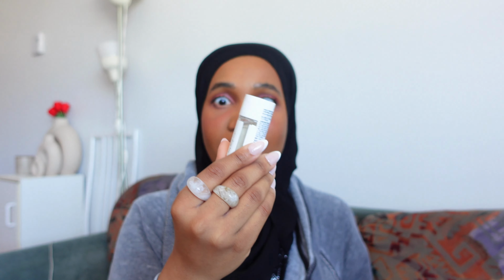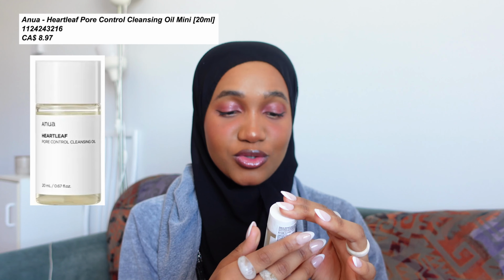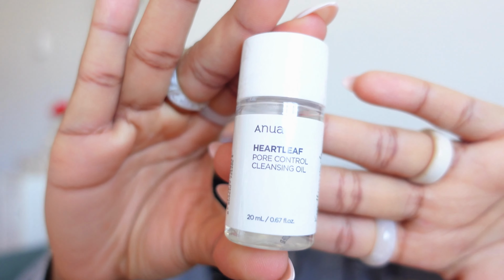Next we have, wow, that is so small. We have the Anua Heartleaf Pore Control Cleansing Oil. I decided to get a mini just to try it. I prefer trying first and then later I'll probably purchase the bigger bottle. This is a 20 milliliter. I decided to get it to see if it's worth the hype. It's just the cutest thing ever.